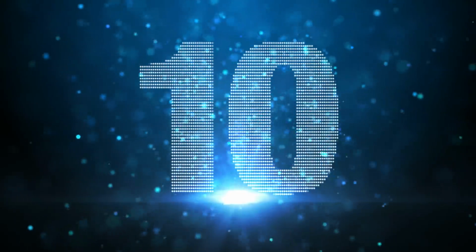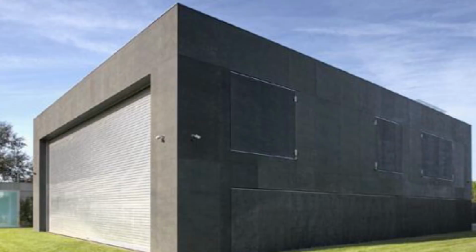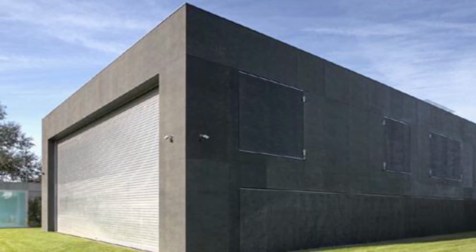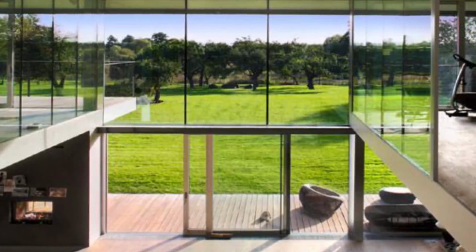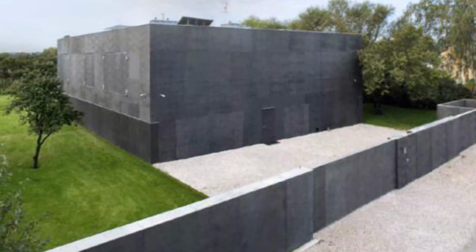Coming at number 10 now, we have the zombie bunker. Are you ready for the zombie apocalypse in your life? Well, you'll never be as ready as the person who owns this house. It was designed by Polish architect Robert Konieczny and built in London. It's designed to be able to withstand anything that comes at it from the outside. The 6,100 square foot house is surrounded by concrete walls that can be opened up when things look safe outside. Once in lockdown mode though, only a security code can open it up.